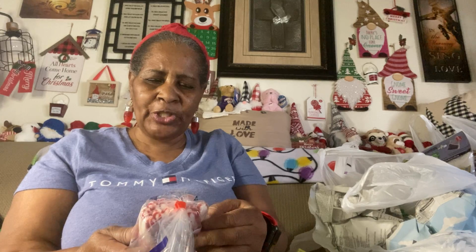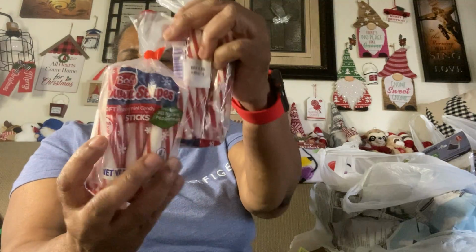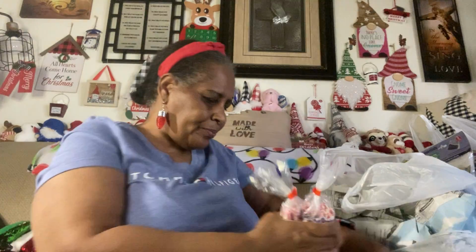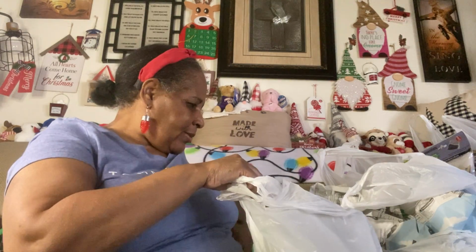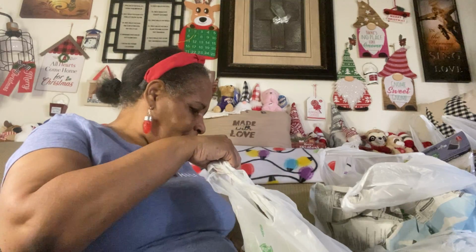And I love the peppermint that melts in your mouth. So I found these Bob's Sweet Stripe Sticks Soft Peppermint Candy. I got 2 bags of those. Nutrition is on the back. Okay, that's it in this bag for stocking stuffers.